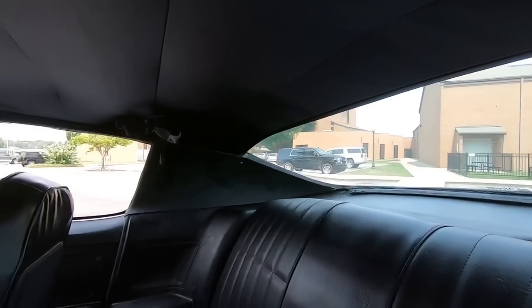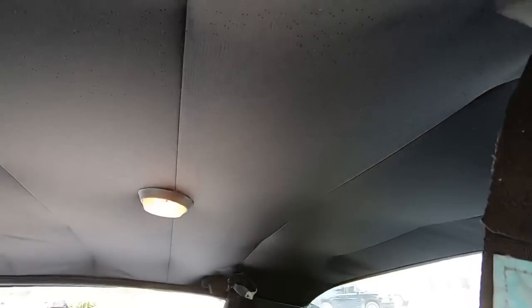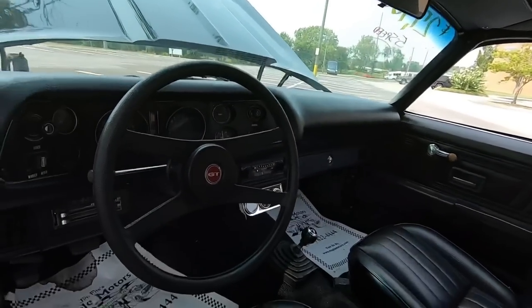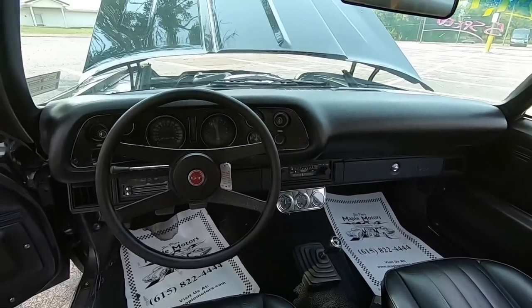It's like back in here, not perfect. Headliner's a little wrinkled. And it needs some seat belts. The ones that are in here aren't that great, so I'd say due for upgrade on the seat belts.